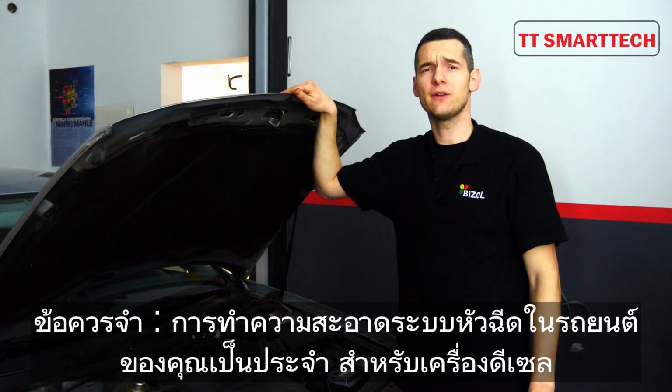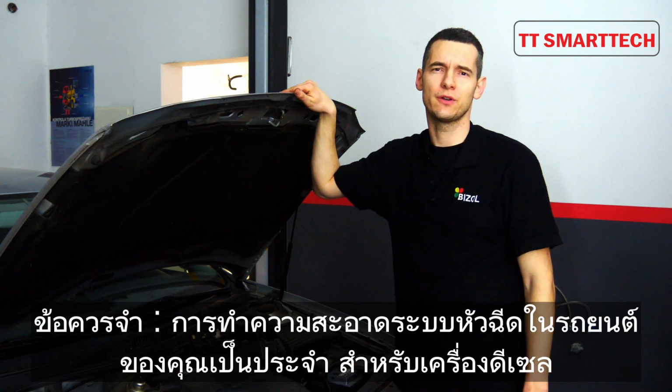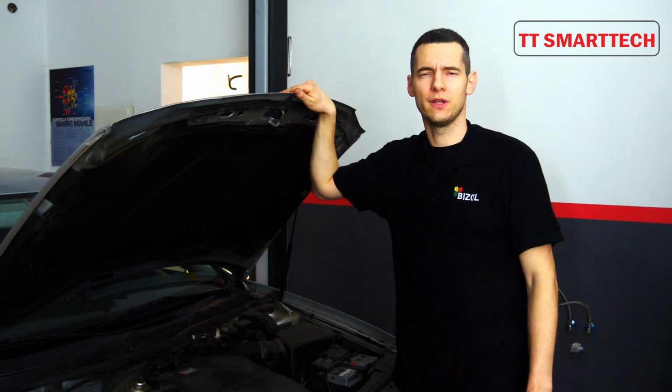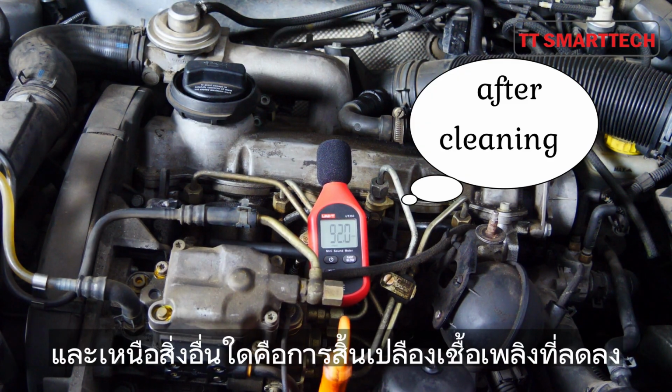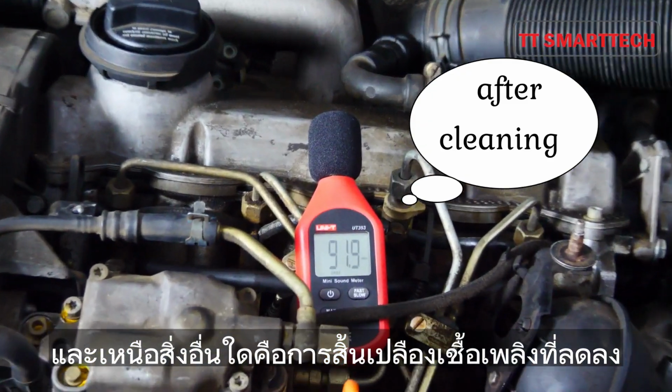Remember, regular cleaning of the injection system in your car with a diesel engine contributes to less smoke, quieter engine work, and above all, lower fuel consumption.